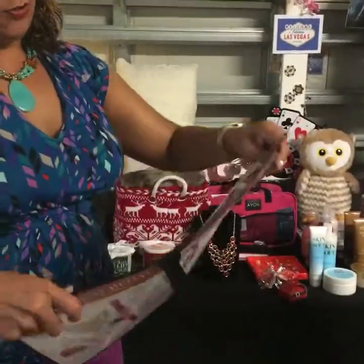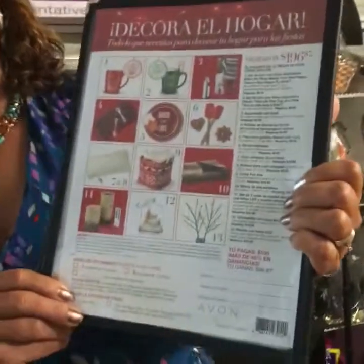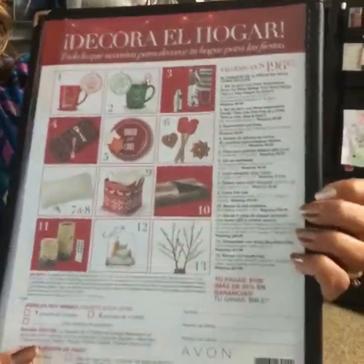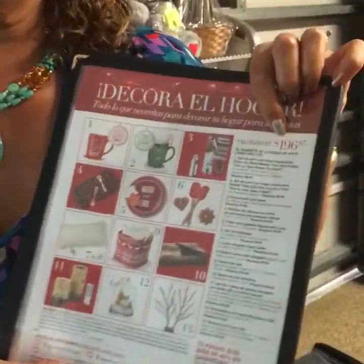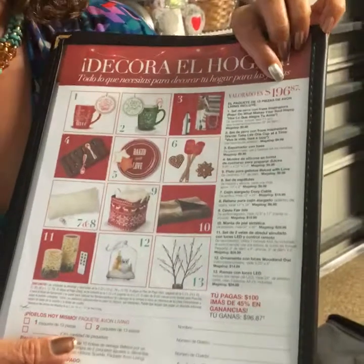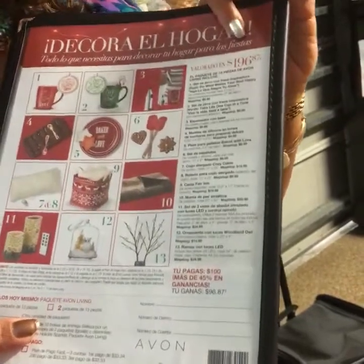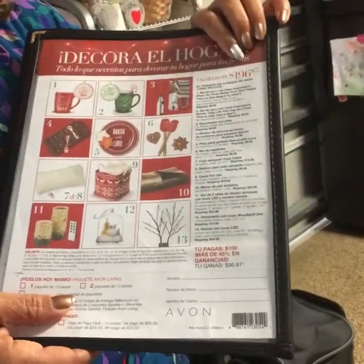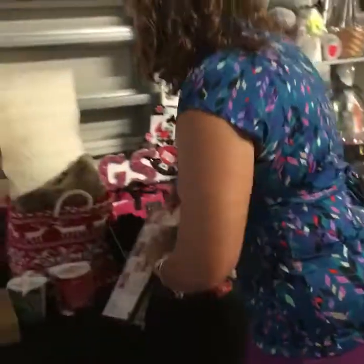So let's go to our last bundle. And this one has quite a bit of products. And the price is amazing, you guys. If you want to get closer, Clarissa, it's okay. Looks good. I want you to see that everything is listed and that you can actually tell a customer the price. This bundle is valued at $196. You pay $100. Now, everybody knows that we don't get more than 30% on the Avon Living. So you're getting 50% on this bundle. And it's amazing. I'm gonna show you some of the pieces.